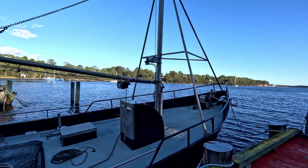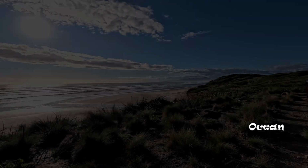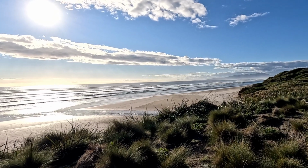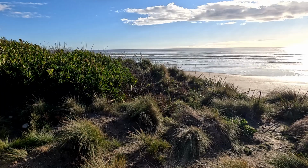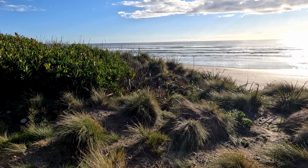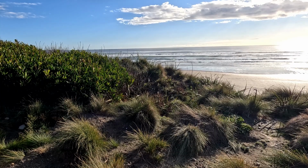We ended up stopping and having a lovely chat with the fisherman. What a beautiful spot. Then we went for the short 8-minute drive out to Ocean Beach Lookout and look at the views. Joanne found some little birds hopping around. They looked like they were having fun and she was fascinated by them, so that's what we're watching.